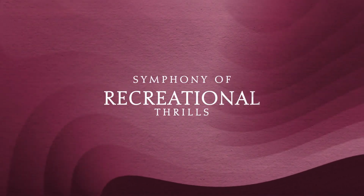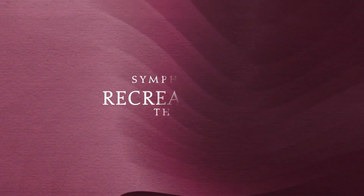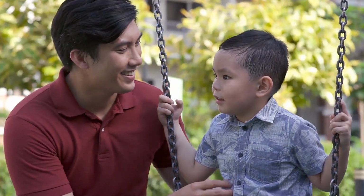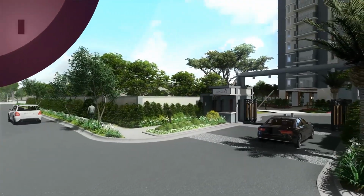Symphony of recreational thrills. Home is where the fun is. In Sonora Garden Residences, there is always something that will capture your interest.